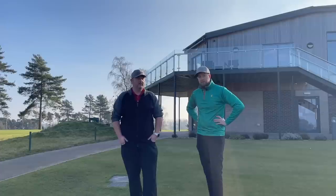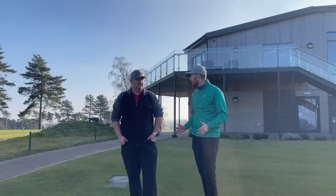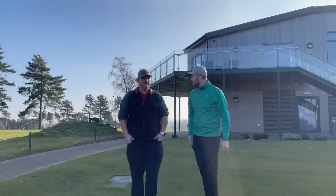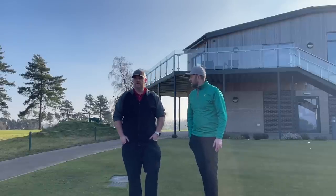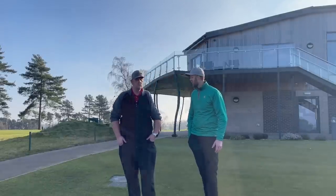Guys, thanks for having us stay at Coxmoor. Really enjoyed it. It's been 1 hour for us to travel. And I would travel here a lot more often. Yeah, well, this standard of golf course, why not? It's definitely worth getting on the road for.